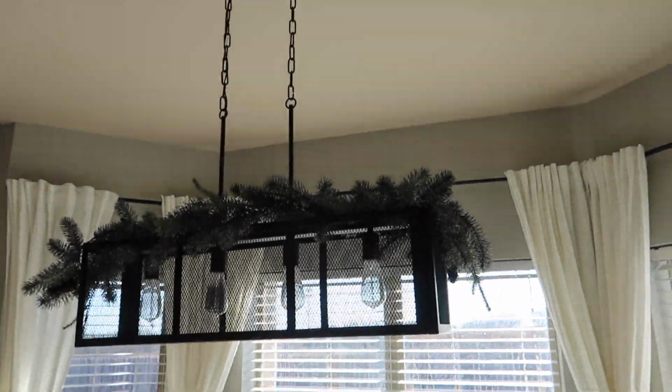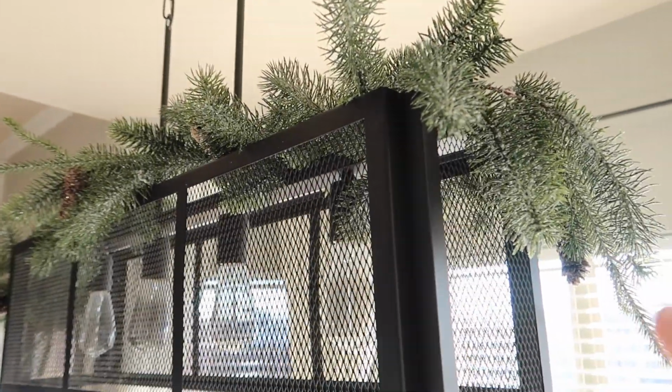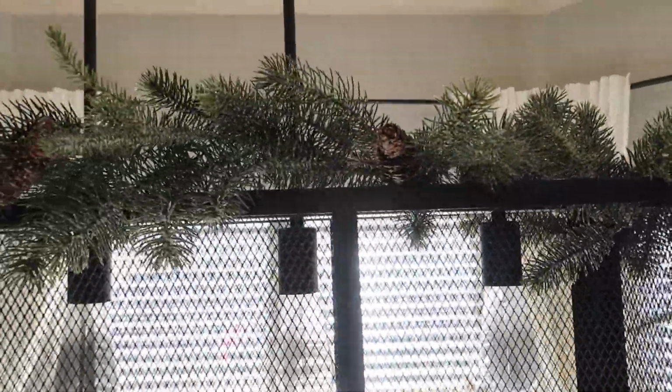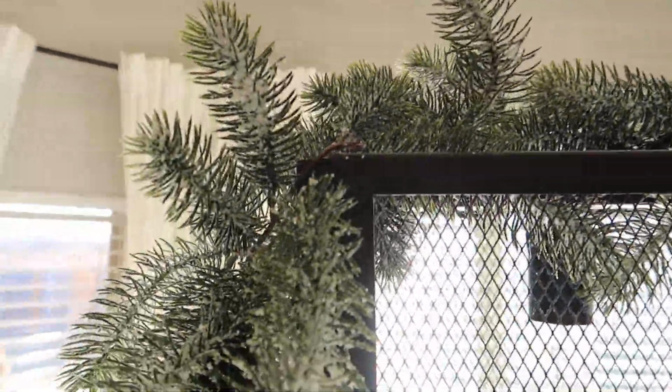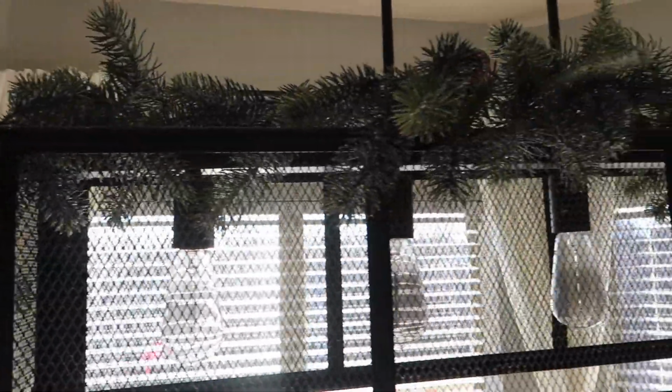The garland up top, I really, really love. It's super realistic. I actually sprayed it with the flock spray a couple years ago, and it still has just the slightest amount of flock on it. And I think I got this at Joann Fabrics one year.